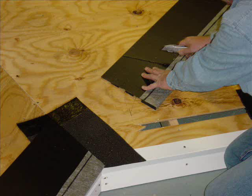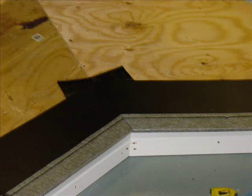At the valley, before the SmartVent is mitered together, an 18 inch by 18 inch piece of ice and water shield must be put down as a weather protection. Then the SmartVent is mitered together and installed by butting the pieces together. Cut the final piece of SmartVent to fit flush with the end edge of the roof decking.